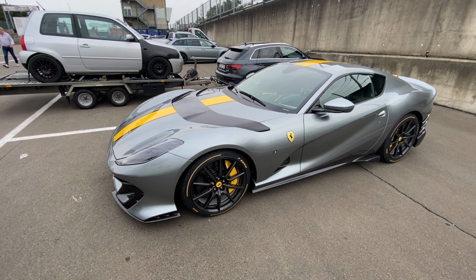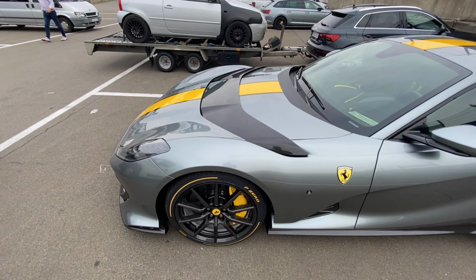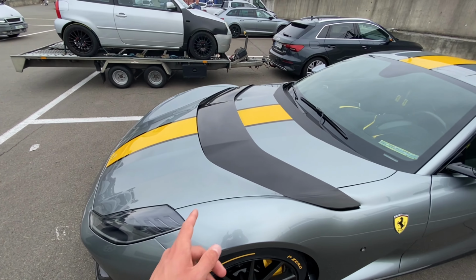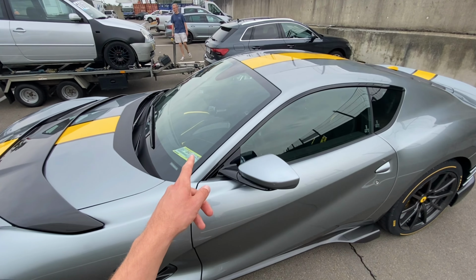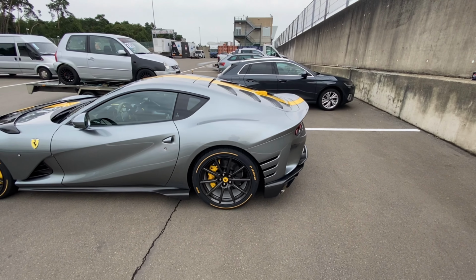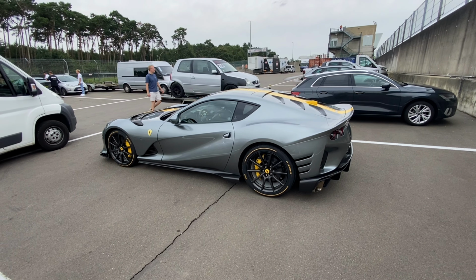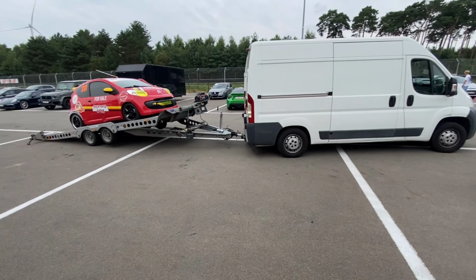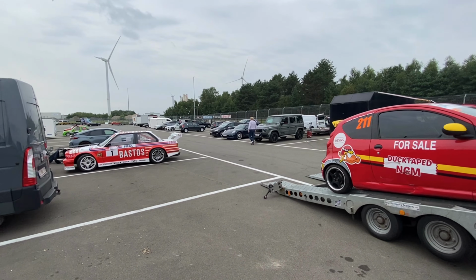I've never seen one this close. And the spec with the yellow around the tires, yellow calipers, yellow lines in the middle, on the roof, in the interior. This is insane. Wow. Out of nowhere. A12 Competizione. Let's check what we have next right there. There is a lot of cool cars waiting for us.